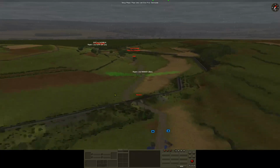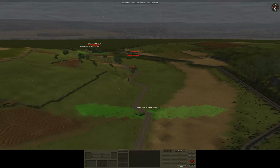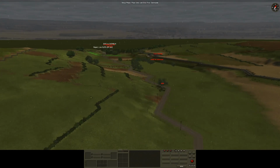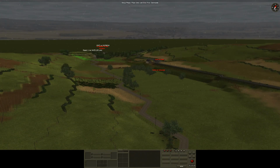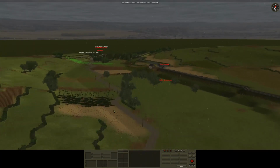In terms of German positions, well, I think there's an obvious position, potentially some infantry hiding amongst this wood. There's various little hedgerows and, not so much in the middle here, but walls where they could potentially have some infantry units dug in behind.